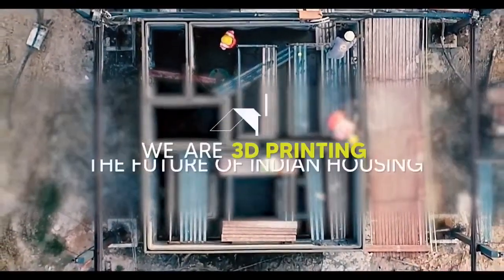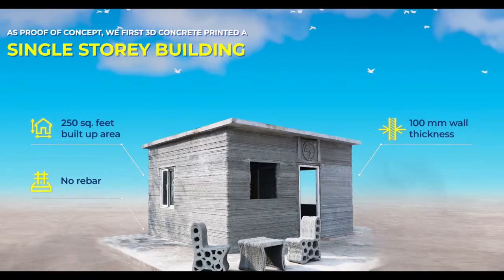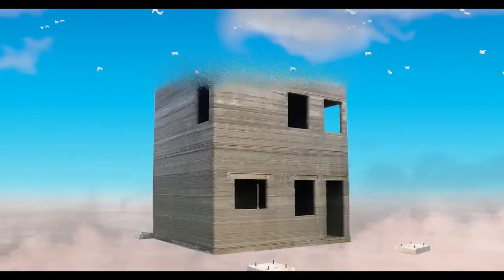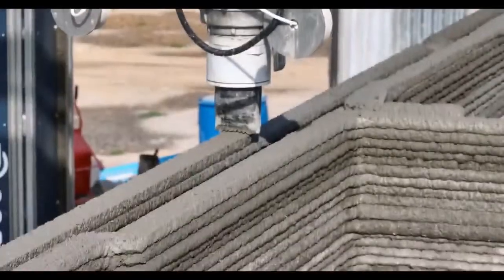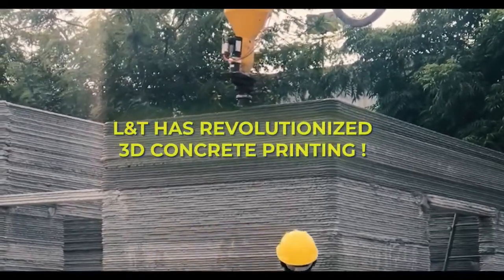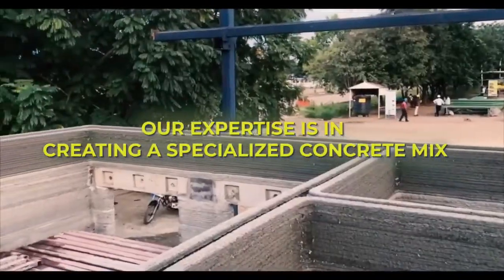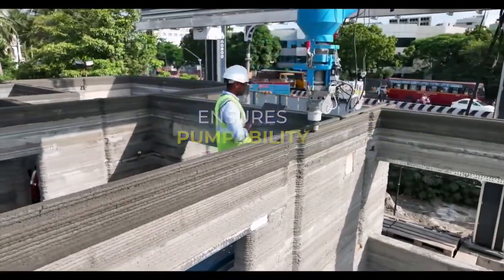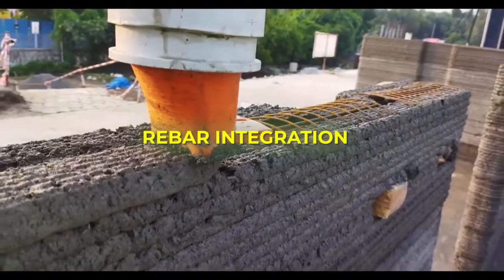Just feed the drawing to the computer and the future of building is made. As proof of concept, we first 3D concrete printed a single-story building. Then, we 3D concrete printed India's first ground+1 building. Now, we have 3D concrete printed a full-fledged flat. L&T has revolutionized 3D printing technology by engineering a concrete mix with locally available construction material and developed ingenious methods to integrate reinforcement. The specialized concrete is a paradoxical combination of properties that ensures pumpability, flowability, green strength, and buildability. Both horizontal and vertical rebar are embedded in the printing.